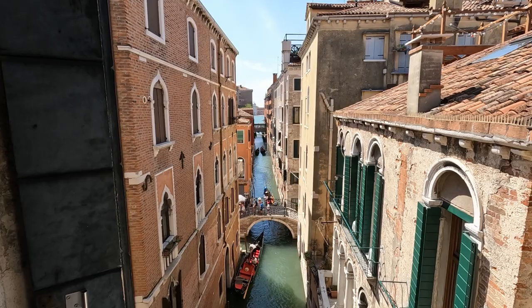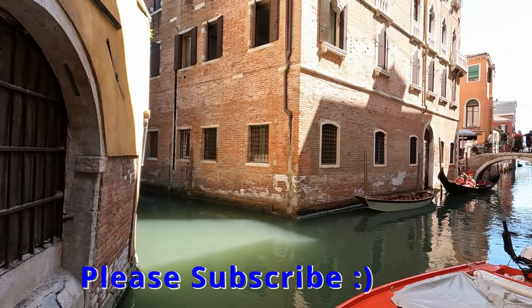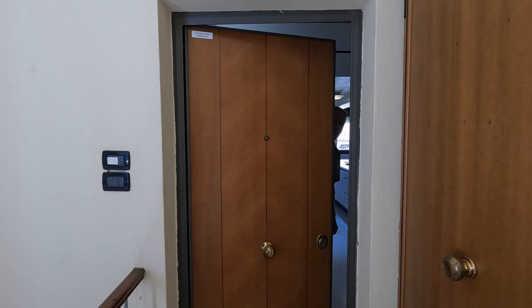It's perfectly situated at the border of the bustling San Marco neighborhood and the quieter Castello neighborhood. Close enough for a short walk to all the attractions, but far enough away to be able to get some peace and quiet. Let's go check it out. Come on in, I'll show you around.